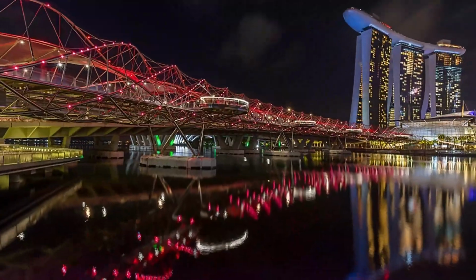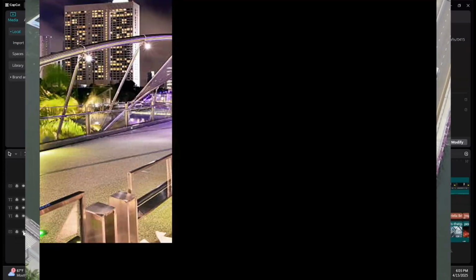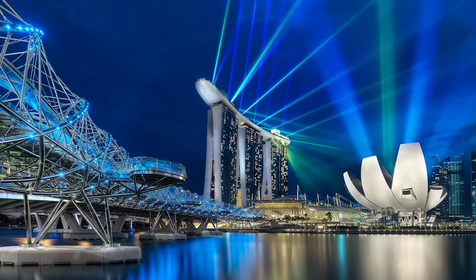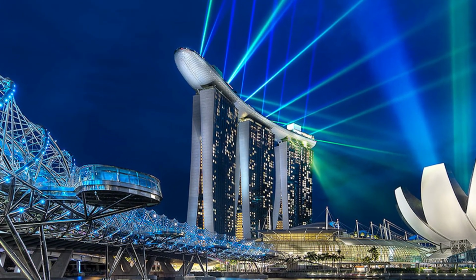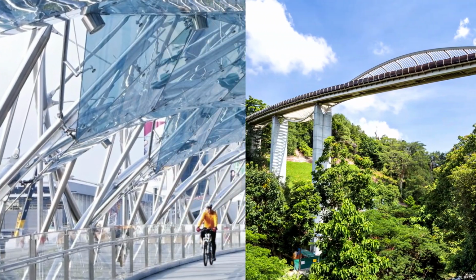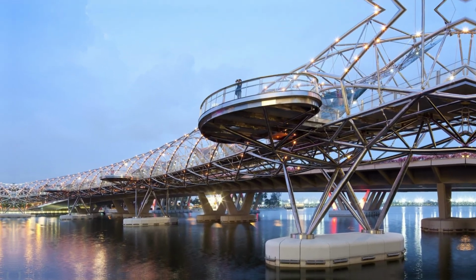Known officially as the Helix Bridge, it connects Marina Centre to Marina South, offering not just transportation, but transformation of space, culture, and technology. Inaugurated in 2010, the bridge is a pedestrian-only marvel inspired by the double-helix structure of DNA, symbolizing life, continuity, and renewal. It's the world's first double-helix bridge.